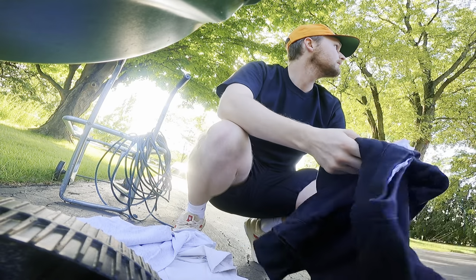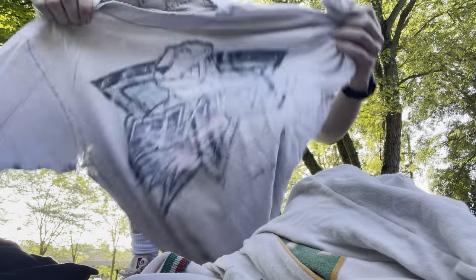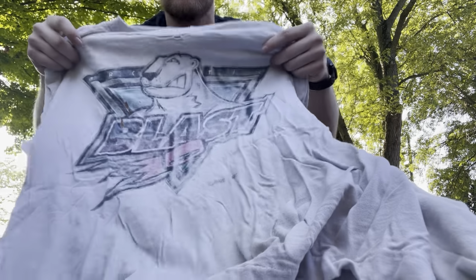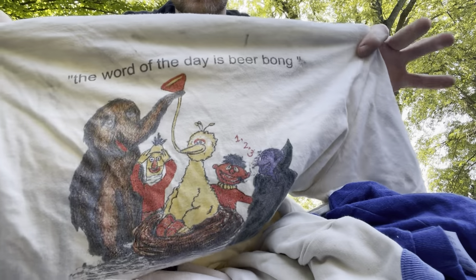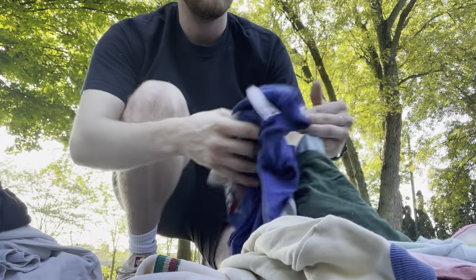Did you see that bowler shirt I had there? All right, continuing. Pretty crazy one. Same old time. Bunch of kids' clothes.